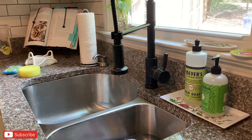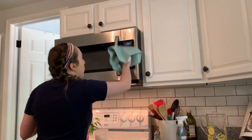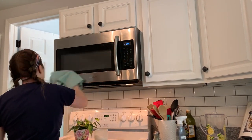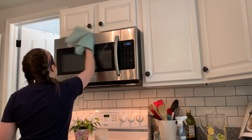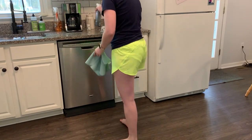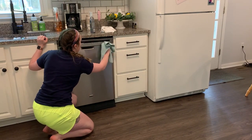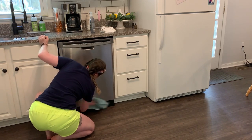This cleaning routine is pretty much my normal weekly cleaning routine. I don't always do my sink every day, and I certainly don't wipe down appliances or the fronts of the cabinets every day, but I do try to do these things at least once a week just to keep things tidy. I really don't like to let things go in the kitchen for too long, just because I know that it gets so germy in there with food and everything else.